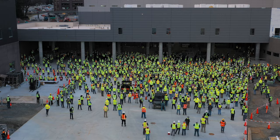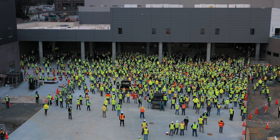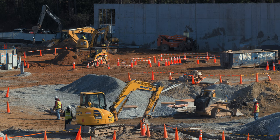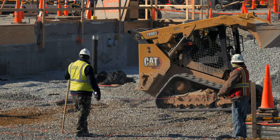This is a mega job. We're gonna have anywhere from 2,000 to 3,000 workers out here at a time, and all of the nuances and costs associated with parking those workers and bringing them on site and the trash and the toilets and the temporary facilities with them are all magnified.